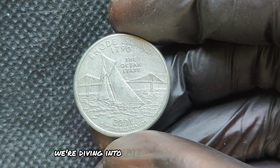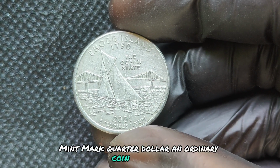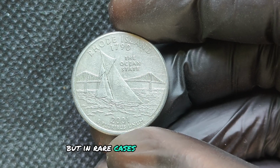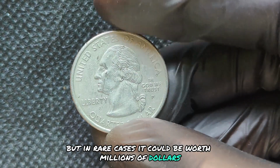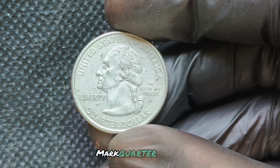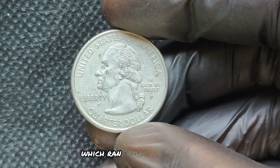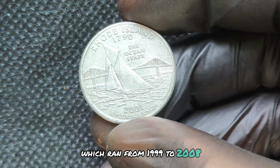We're diving into the world of the 2001 P Mint Mark quarter dollar, an ordinary coin for many, but in rare cases, it could be worth millions of dollars. Let's explore why. The 2001 P Mint Mark quarter dollar is part of the famous 50 State Quarters program, which ran from 1999 to 2008.